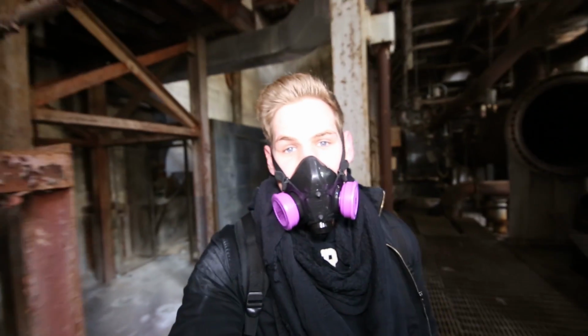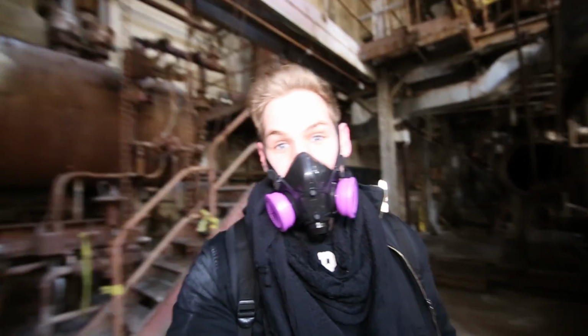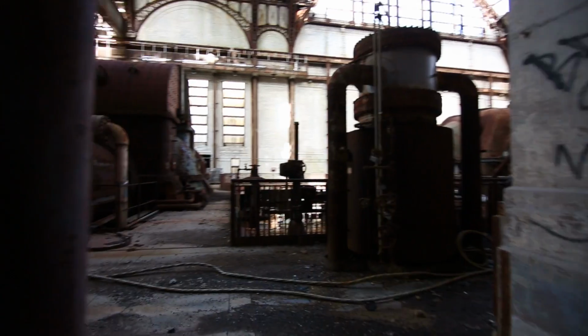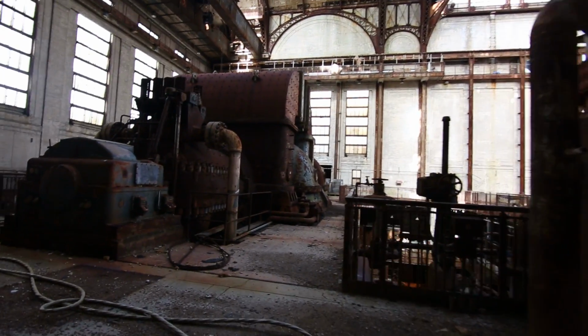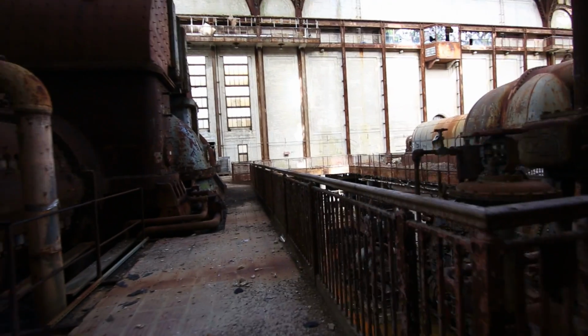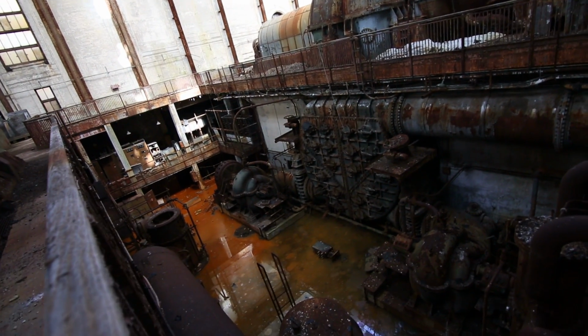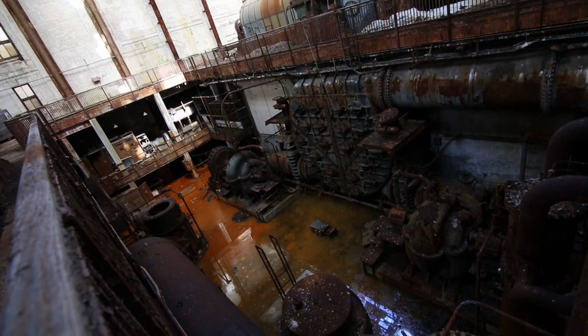So we just got down to the first floor here, through the stairs. We're gonna start checking out all the equipment here. We come out here to the main room. Look at that rusty water. It is nasty.